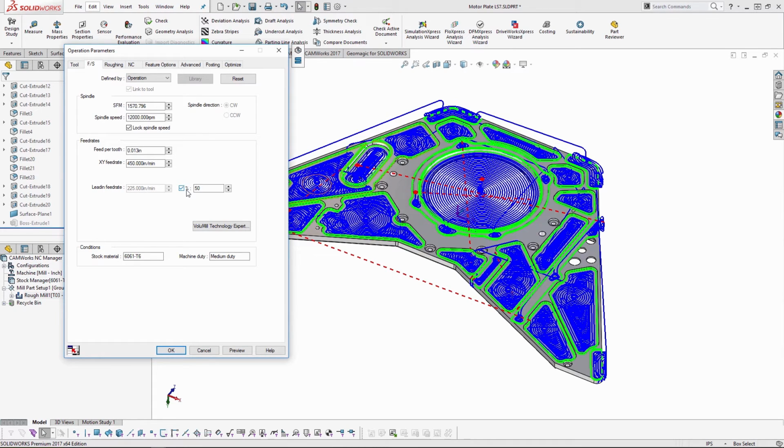Even I'm afraid to run the numbers that VoluMill gives me, but I don't have a lot of experience in front of a machine running these, so that's why I'm a little bit skeptical. And I truly believe everybody's going to be a little bit skeptical when they see these numbers. It's just one of those things that you really have to run for yourself on your machines to believe it. So we're at about 12 thousandths, 13 thousandths feed per tooth.